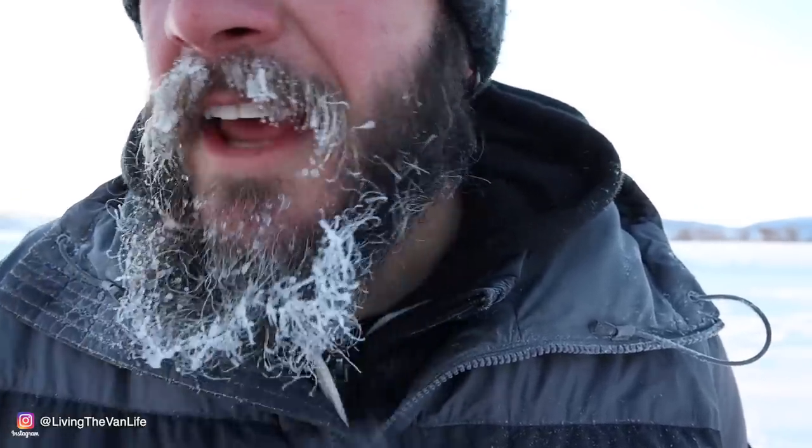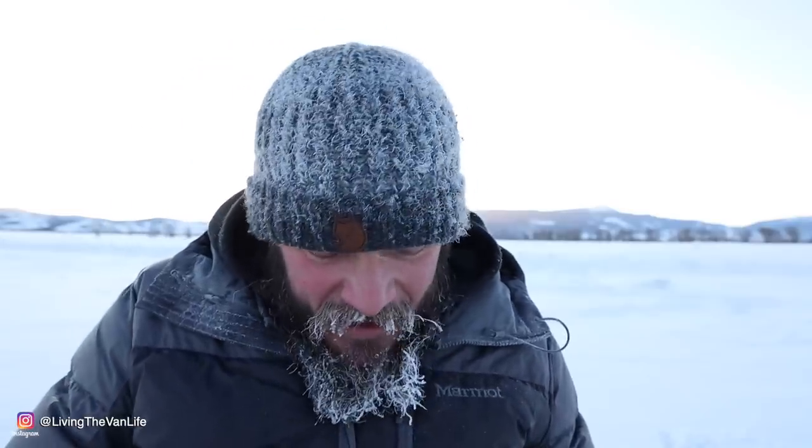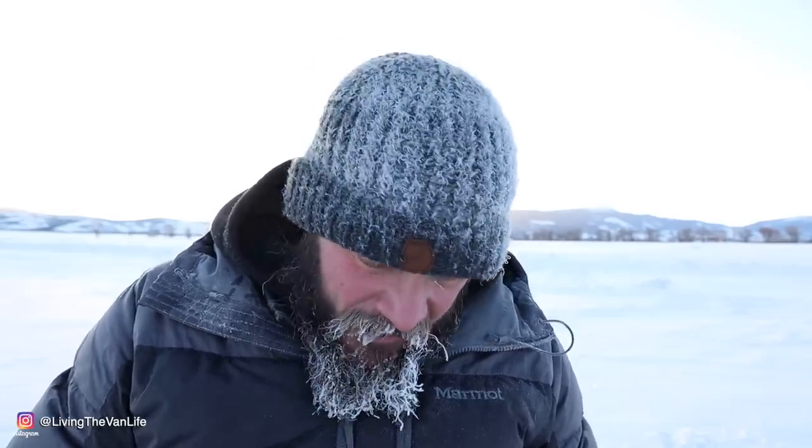Even just ice builds up on the lenses. You can't breathe on it to warm it up and wipe it off because that just makes more ice. The ice on the beard, building up on the mustache, just from the breath. That's how cold it is. I definitely underestimated what it would take to come out here and shoot in something like this. Note to self, next thing that is coming on that expedition out here to shoot photos is lots of hand warmers.